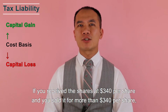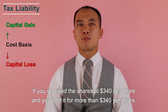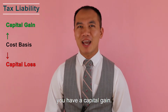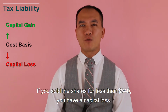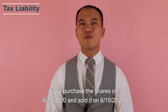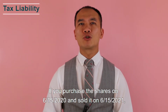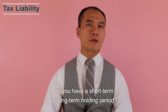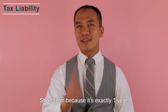If you receive the shares at $340 per share and you sold it for more than $340 per share, you have a capital gain. If you sold the shares for less than $340, you have a capital loss. If you purchased the shares on June 15, 2020, and you sold it on June 15, 2021, do you have a short-term or long-term holding period? Short-term, because it is exactly 1 year.